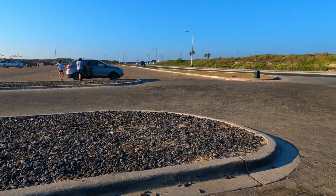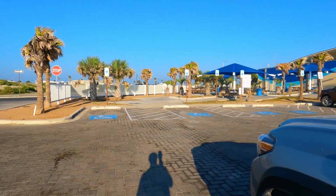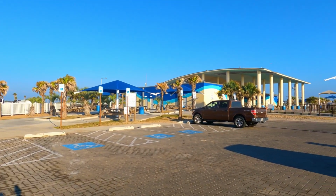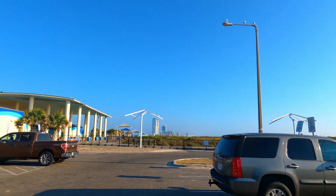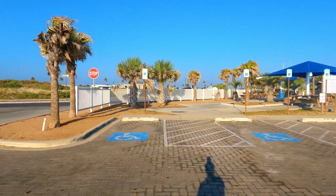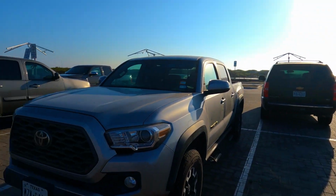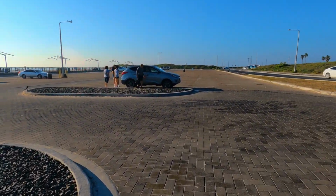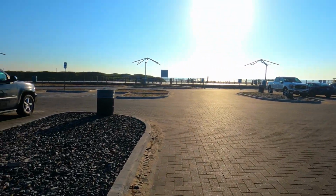The weather is nice, warm, and sunny. This beach access has all the facilities you need. It has covered picnic areas, several grilling stations, restrooms, refreshment booths, and water toys. They also have paved parking and very nice walkways.